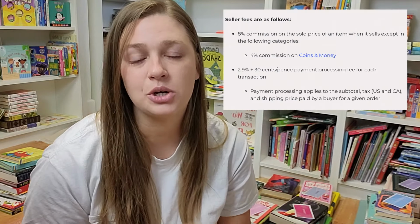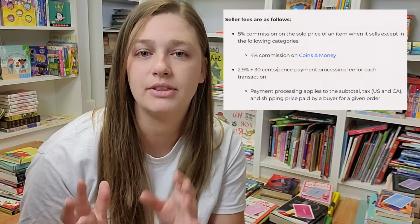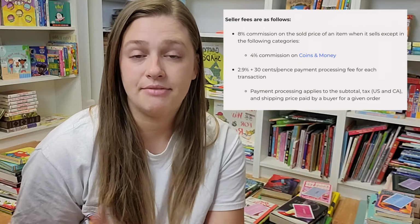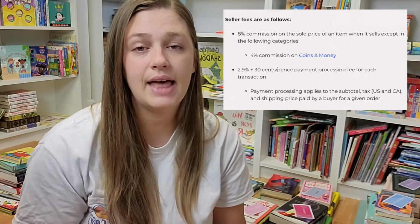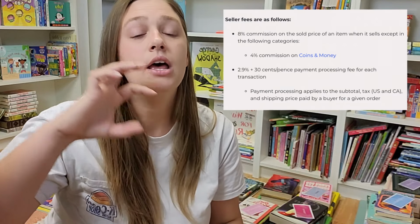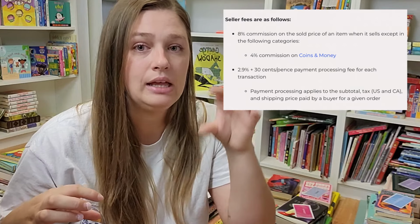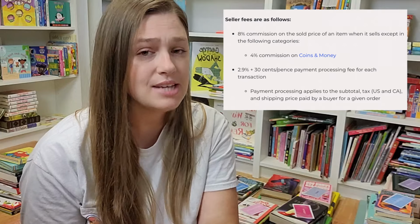And that is going to be the 30 cents per transaction fee. As you all know, if you haven't ever seen it, here's the fee structure really quick. Whatnot is going to take 8% of your sales based on just the sales price of the item. So if you sell an item for $10, Whatnot is going to take 8% of that $10. They're also going to take a processing fee, which is 2.9%. That's assessed on the total product value, so the $10, the shipping, and the tax. All of that combined will be your 2.9% on top of the 8%.